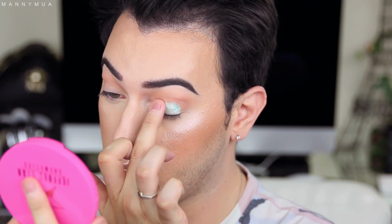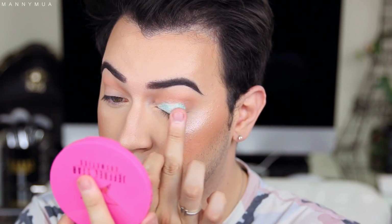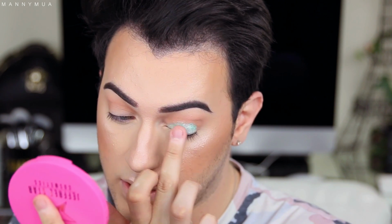Ooh, I'm just pressing on. Yes. I'm just taking it on my finger because I just feel like fingers just work really great sometimes, especially with a formula like this where it's very foiled and intense. So your eye should look something like this. It's a nice, really pretty mint on the lid, nice warm transition. And I think it looks so cute. Oh, this mint looks pretty.